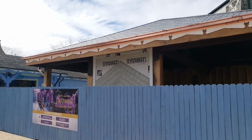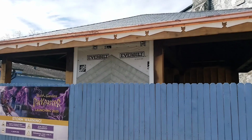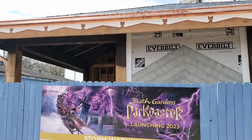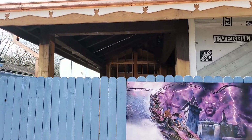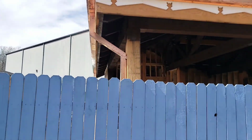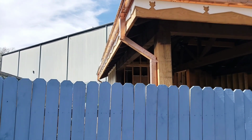So slowly but surely. There's still a long way to go before it's complete though, so I'm a little worried about how long it's going to take before the coaster itself is open to the public or even to members. Might be a little while yet. There's still no official date given.